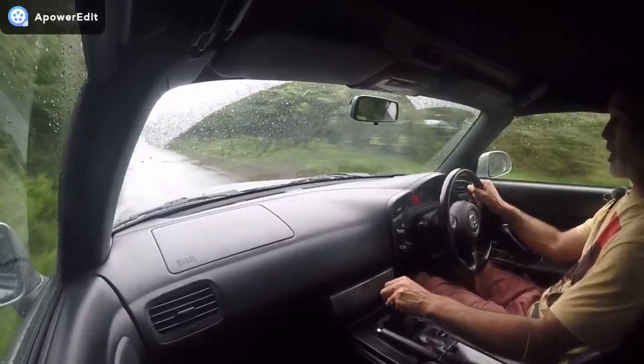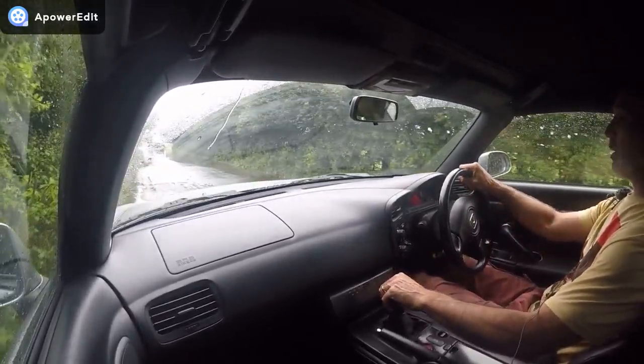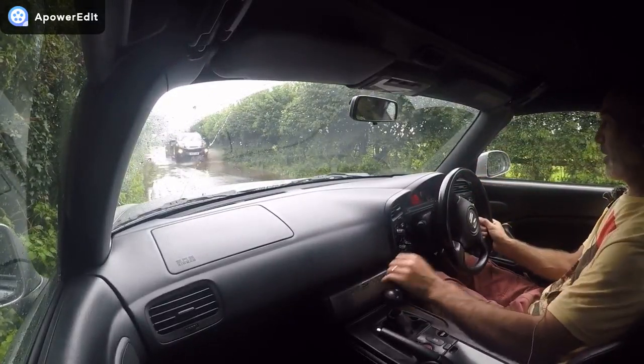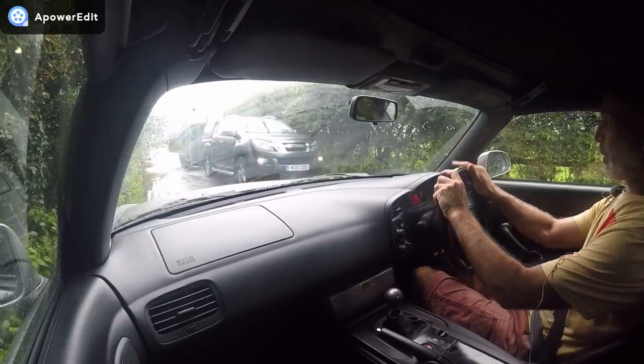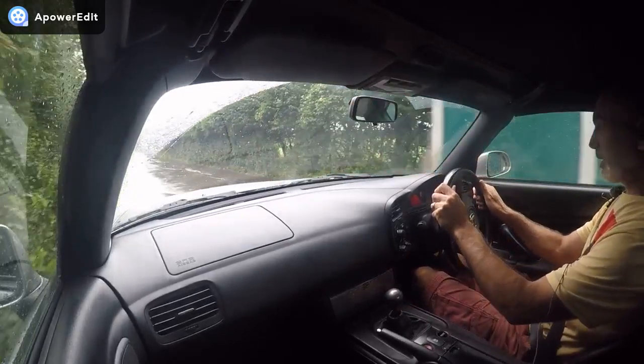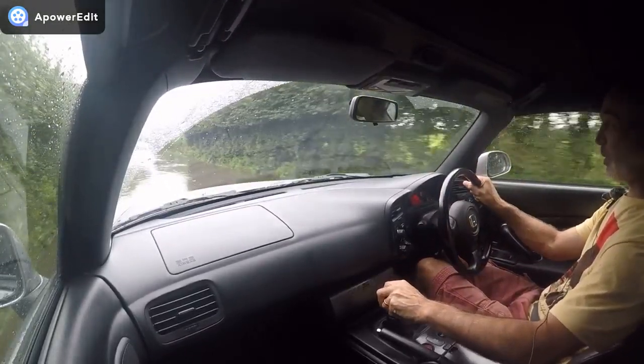Likewise, chassis of the vehicle, I really do hope you're going to pull over. That's not great. There we go. I'm going to go quite slowly through this because it's quite a deep puddle, so you might have to bear with me.